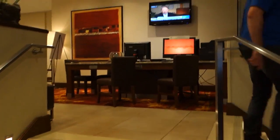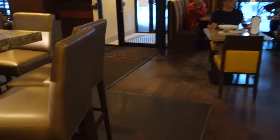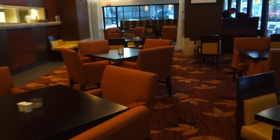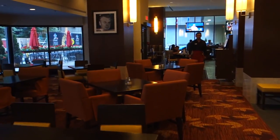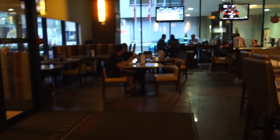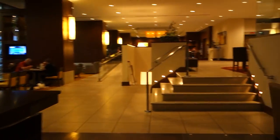And we got a business center right here with Windows PCs. And you got a restaurant here, which we will take a quick look around. Here's a look at the restaurant. Not much. Yeah, here's a look inside. So yeah, here's a look inside the big restaurant here.